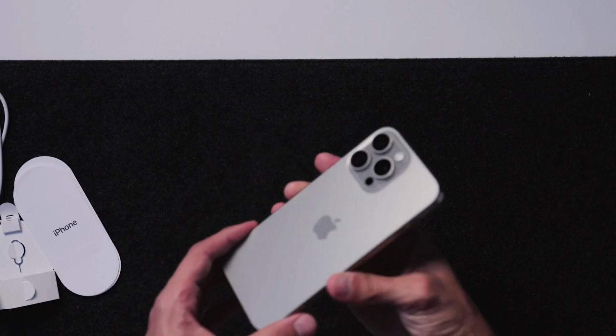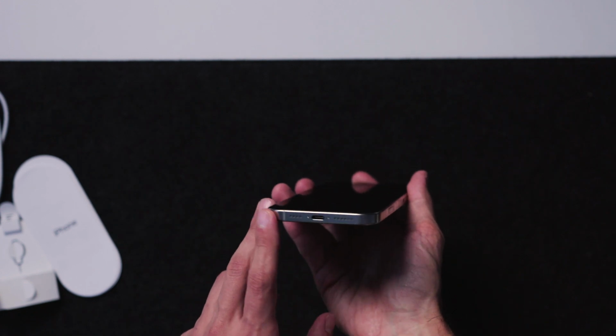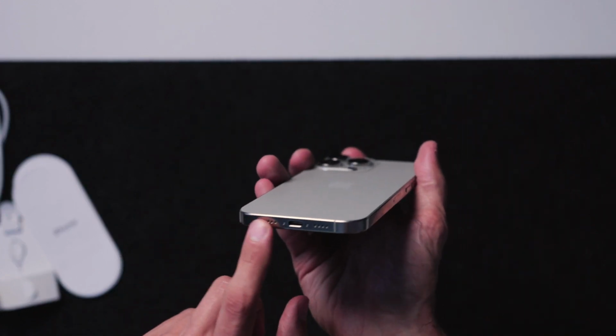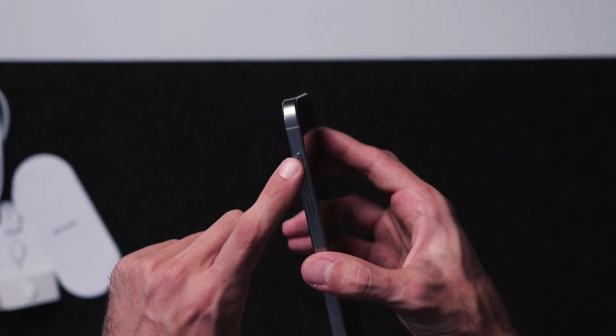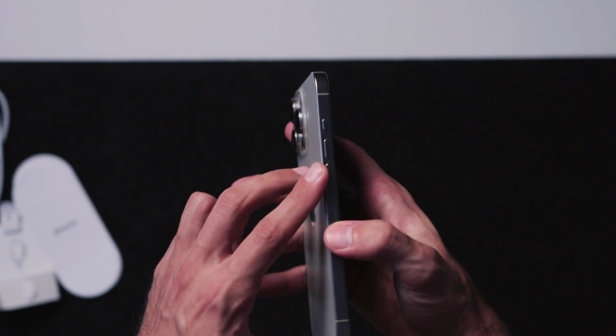So as you can basically see, Apple have pretty much kept the same design, so nothing new. And our built-in microphone and stereo speakers are right here and right here. We've also got the volume button and action button right here. So that's pretty much the same as the 15 Pro Max.